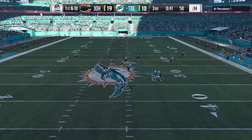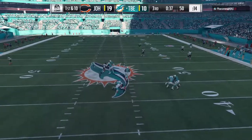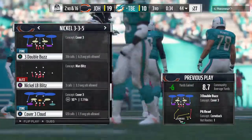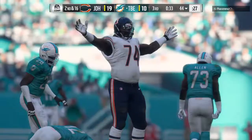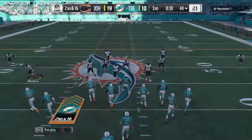From midfield, here's Rodgers. And no escaping this time as he'll go down. They got him for a sack. And we say it all the time, have to be able to get rid of the ball sooner than that. You have to help your offensive line out.